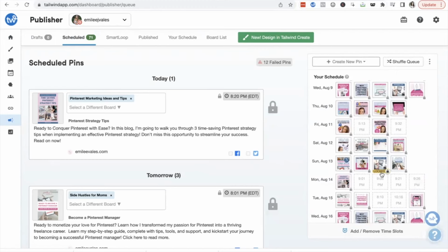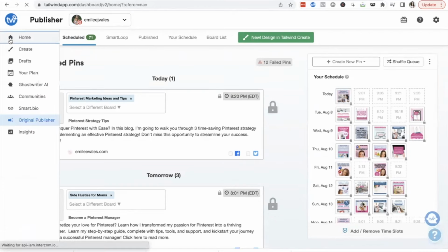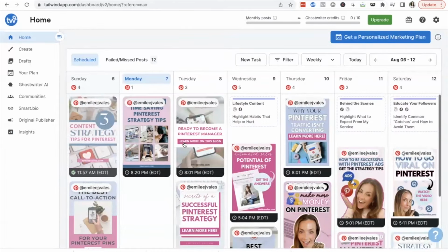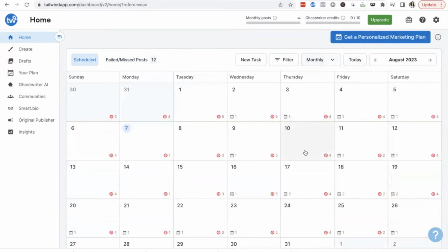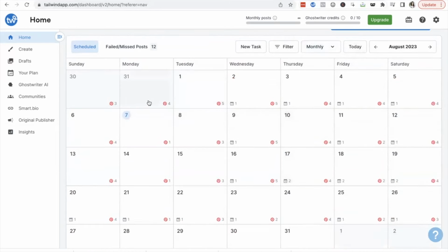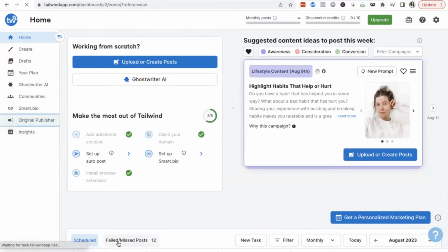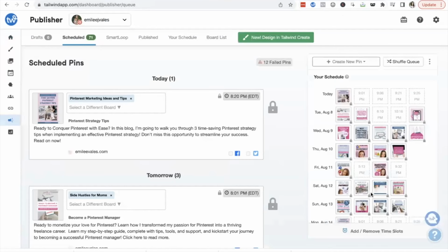Now, if you were just getting started on Tailwind, they might not allow you to view this original scheduler. So this is why I wanted to re-record this bonus, because my original video actually only showed this view. Whereas now, if you're just getting started on Tailwind, you're probably going to see this view as far as your pins and the day of the week they're scheduled. So you can do this by weekly or monthly, so you can see how many pins I have. You'll see the numbers, but once again, I don't love that view, but some of my clients only have that view, and it's okay. I think it's just because I'm kind of used to this.